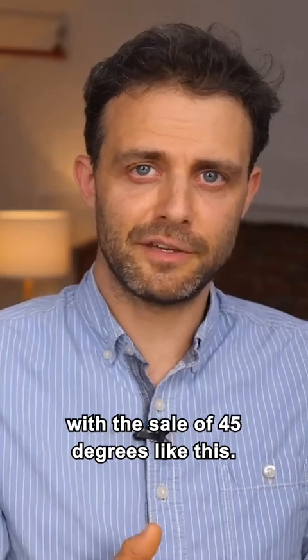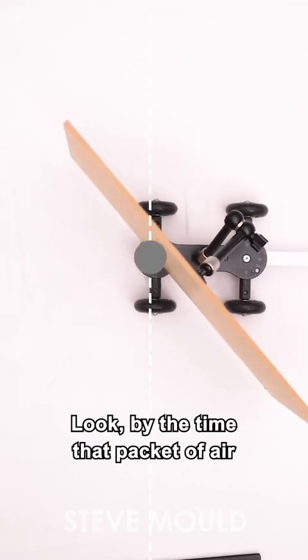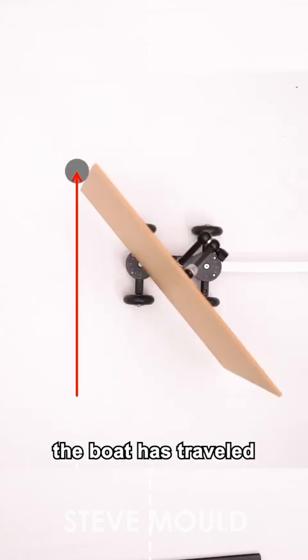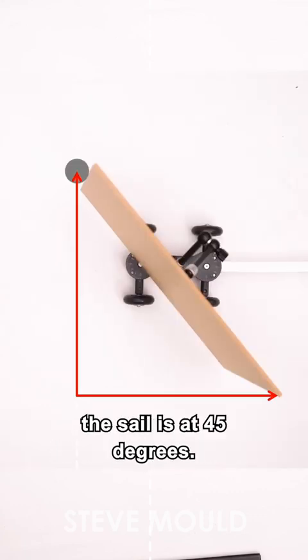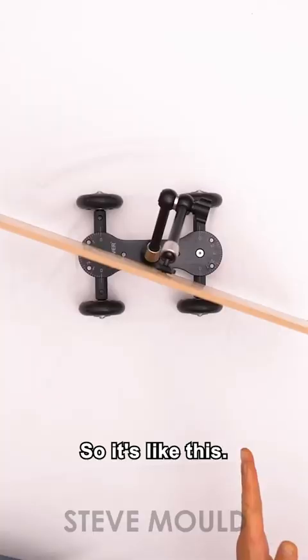With the sail at 45 degrees like this, the speed of the wind and the speed of the boat are actually the same. Look, by the time that packet of air has travelled this distance, the boat has travelled this distance. They match when the sail is at 45 degrees. But what if we changed the angle of the sail so it's like this?